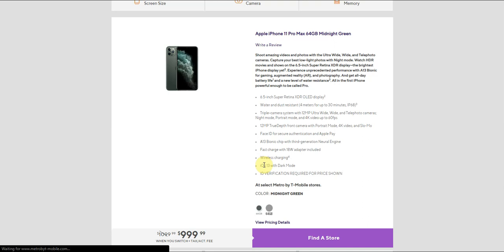It says here: shoot amazing videos and photos with the ultra wide and telephoto cameras, capture the best low light photos with night mode, watch HDR movies and shows on the 6.5-inch Super Retina XDR display, the brightest iPhone display yet. Experience unprecedented performance with A13 Bionic for gaming, augmented reality, and photography, and get all-day battery life and a new level of water resistance. All in the first iPhone powerful enough to be called Pro.